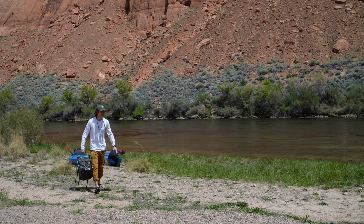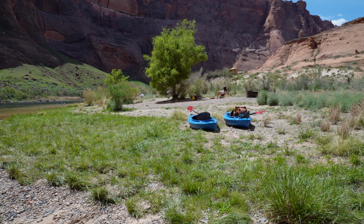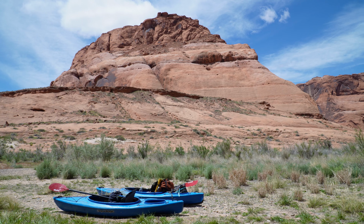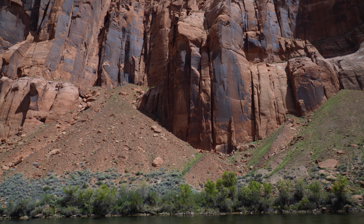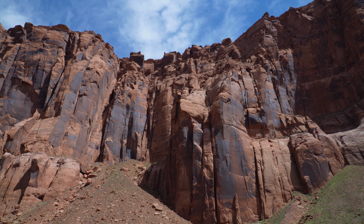So we've been paddling for about 3 hours now, and we decided to go ahead and stop and make camp. We're at 9 Mile Campground right here, and this campground is right underneath Horseshoe Bend, and we have a pretty incredible spot. Check this out. You can just barely make out the people that are at the overlook at the top.